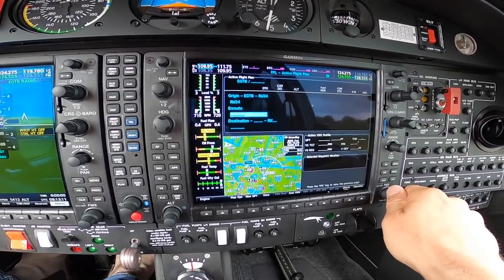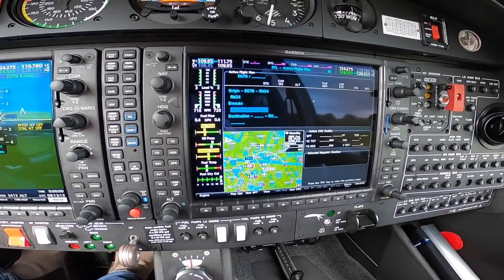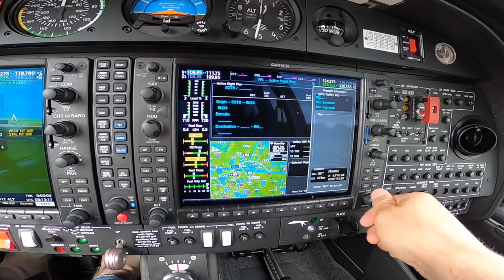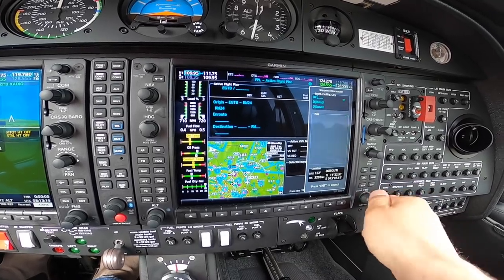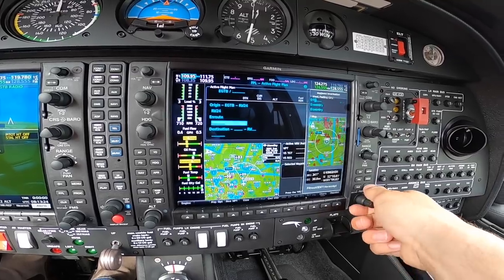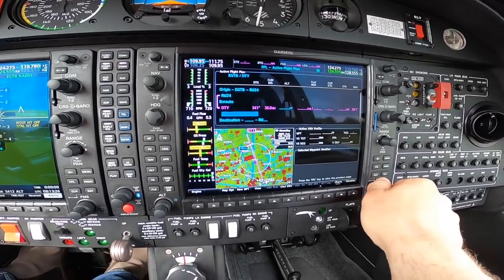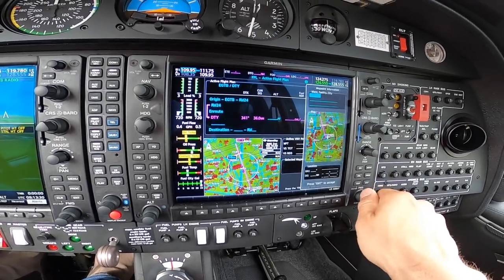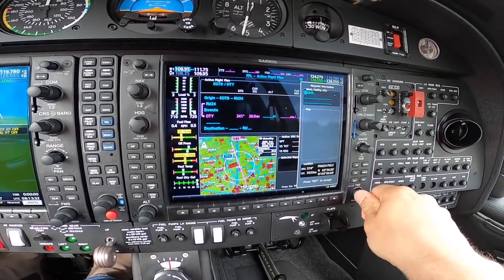Next waypoint is, he's actually just given us our clearance, so it's Daventry, so Delta, Tango, Yankee. What I'll do is I'll put in the other waypoints and then actually sort of see what the actual flight plan looks like itself. But so we've got Yoda.